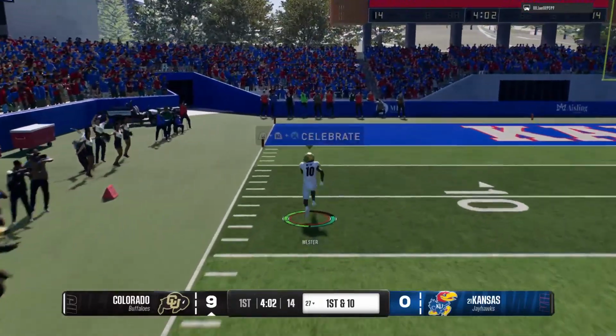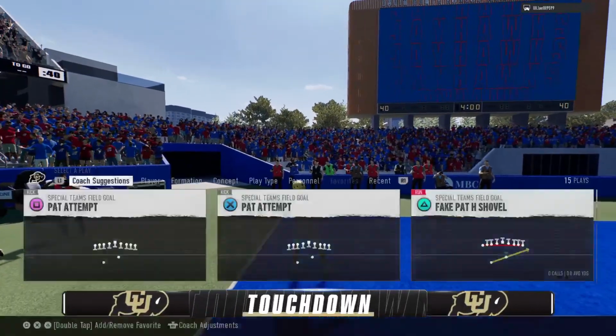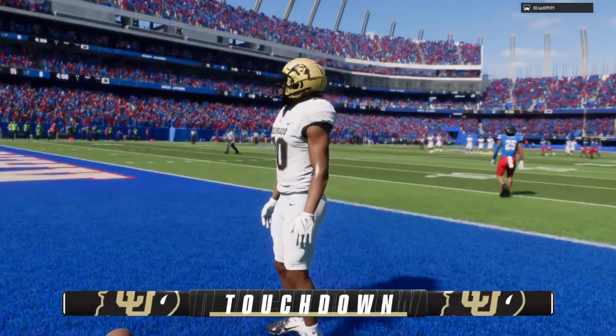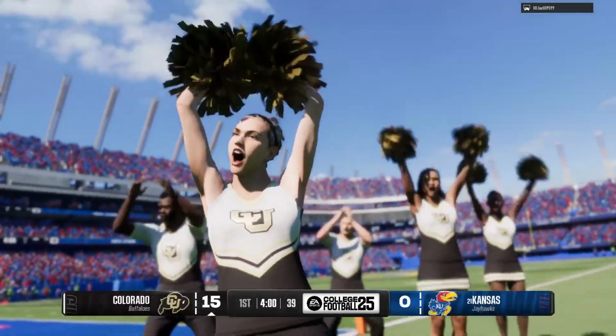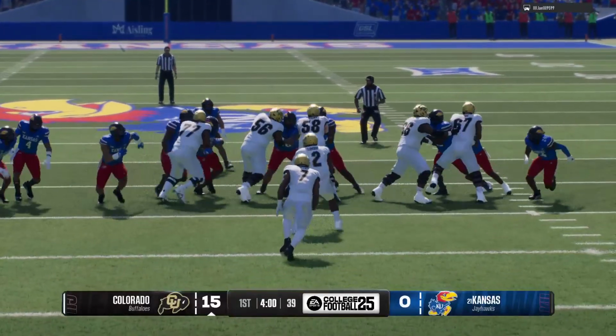Racing down the left side. He's at the 10. And he'll take it to the house. He got loose. Touchdown, Buffaloes! Number 10. And this receiver is on fire. He's got all the skills that you look for in a big-time target. And that's already his 2nd touchdown of the game.